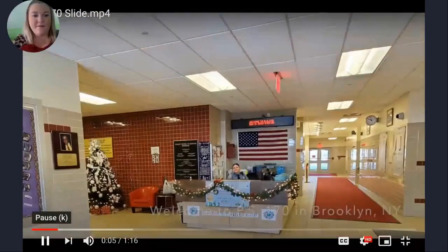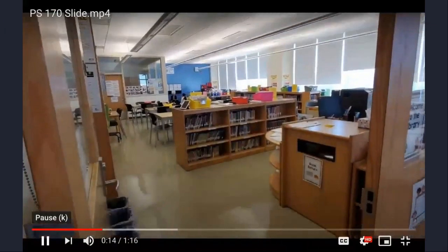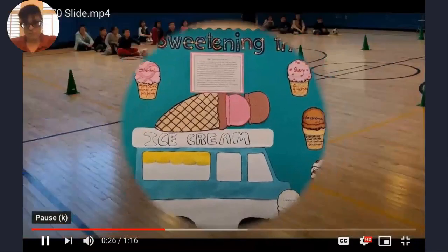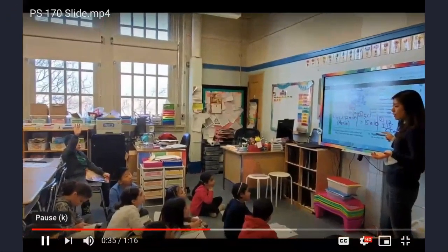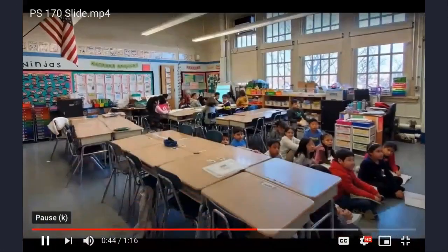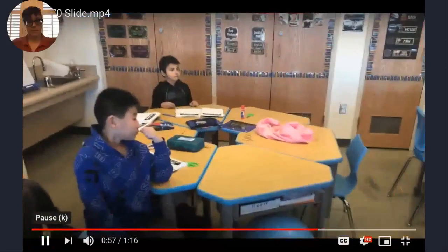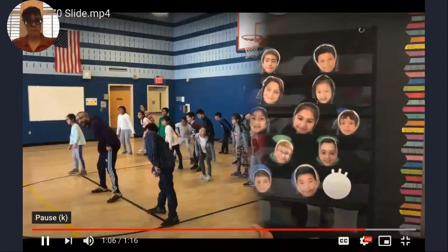PS 170, a Bay Ridge landmark, was officially opened on April 15, 1915. A new addition was constructed 100 years later in 2015. The school serves a diverse student population with over 1,000 students in grades K through 5 and has an outstanding faculty of over 75 highly qualified teachers. School facilities include 37 classrooms, a library, an arts room, a music room, a science room, a gymnasium, an auditorium, a cafeteria, and other special instructional or resource rooms.